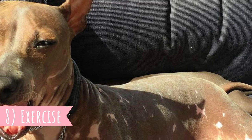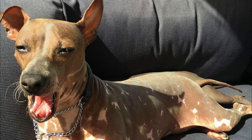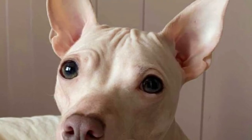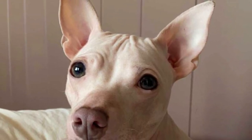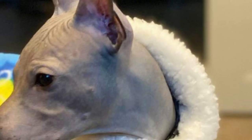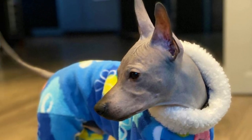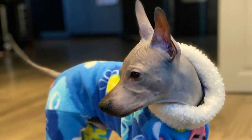Number 8. Exercise. The American Hairless Terrier is a very lively and energetic dog, and they definitely need daily outdoor walks. But you should also make time for proper playtime, which is their favorite way to exercise. You can also try some dog sport with them. The American Hairless Terrier is known for doing very well in agility.